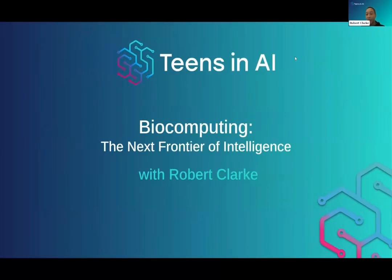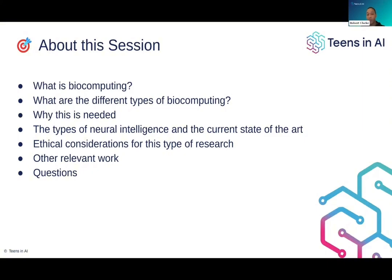Today, I'm going to talk about biocomputing. It's something that you may or may not have heard of, but to me, it is the next frontier of intelligent computing. So, what I'm going to go through is what biocomputing is, what the different types are, why we actually need to be doing this type of computing, the different types of neural intelligence and what there currently is in the world, some ethical considerations, and some other cool things that I've seen that I think you'll like.